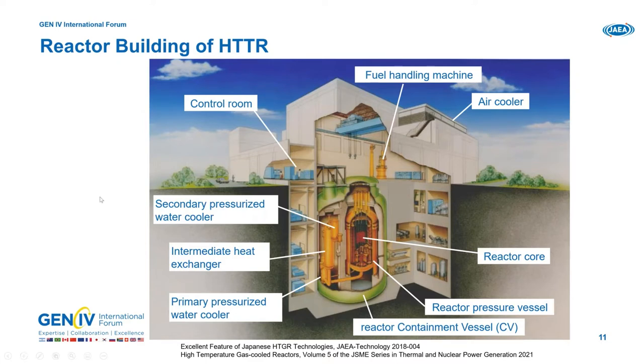Okay, this is a bird's eye view of the reactor building. The core is in here, surrounded by a reactor pressure vessel. And the pressure vessel is covered by a containment vessel. And this is a water cooled heat exchanger here. And also we have an intermediate heat exchanger.